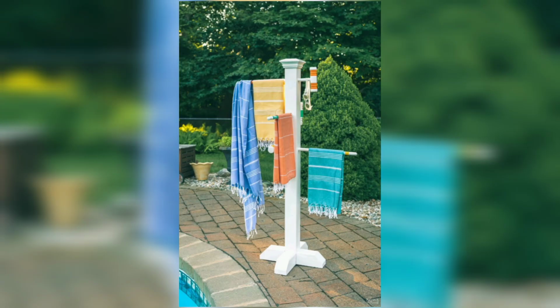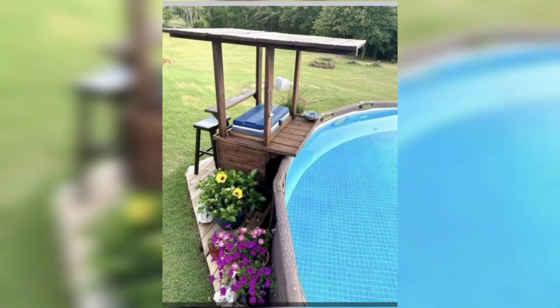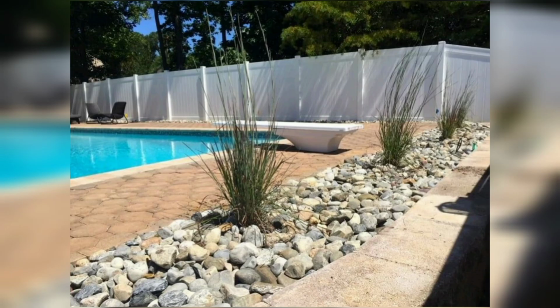Finally, don't forget about adding some fun games and activities around your pool area. This can include everything from a poolside basketball hoop to a giant Jenga set or a cornhole game. These fun games can keep both kids and adults entertained for hours on end.